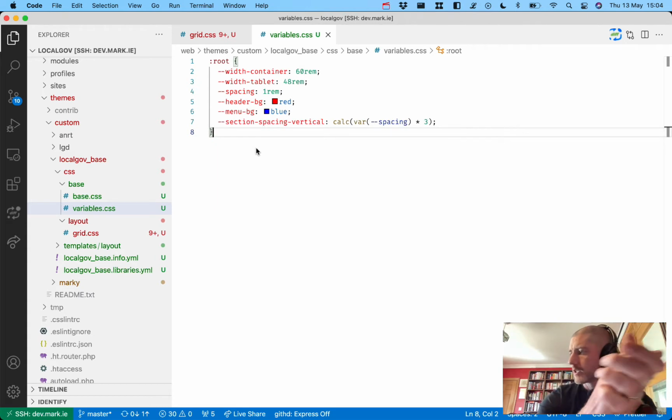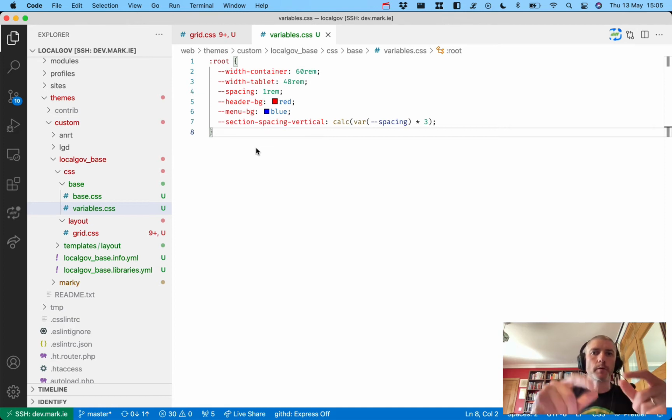This means that, say, when it comes to a local council, every local council's website on IE11 that uses this base team as its base will look the same as each other. And we can theme this in a generic manner, so that the headers would always be black and the links would always be white, and things like that. So you get a consistent look for that.